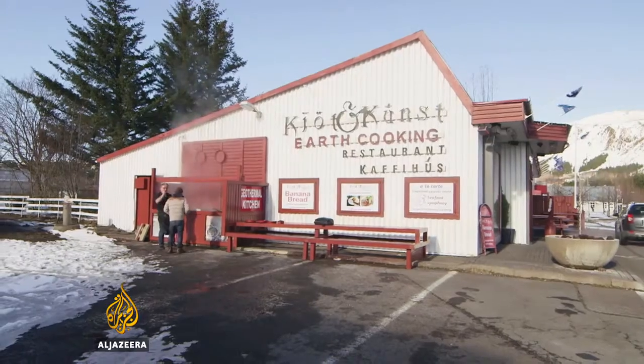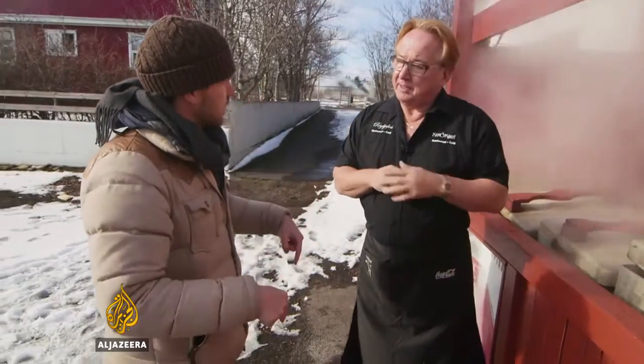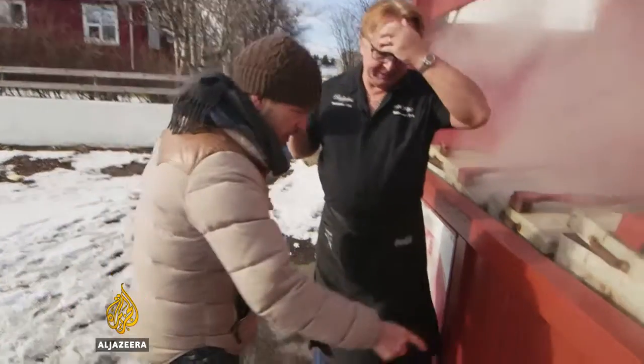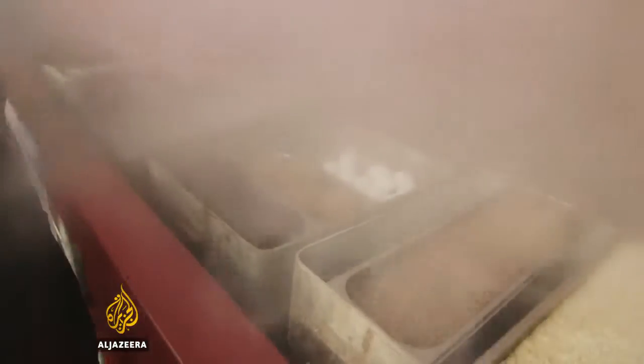All this steam that we're seeing here, you're not boiling water. This is steam that's coming from the earth. Yeah, it's coming from the earth freely. So you've got a hole under here that goes straight down into the ground. Yeah, we are lucky. We warm up the building with this heat tower and the water in the sinks and everything. And now we take one more step in the direction of using the green power. We have learned to make food with it.